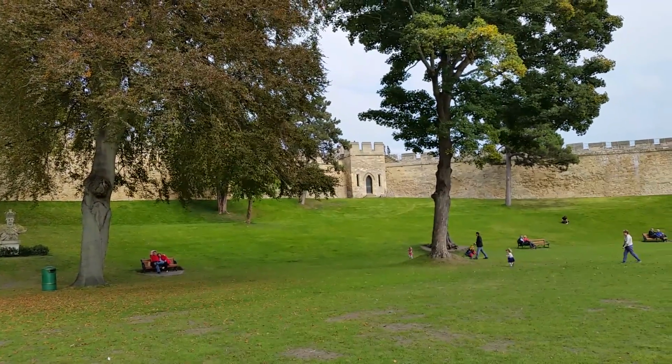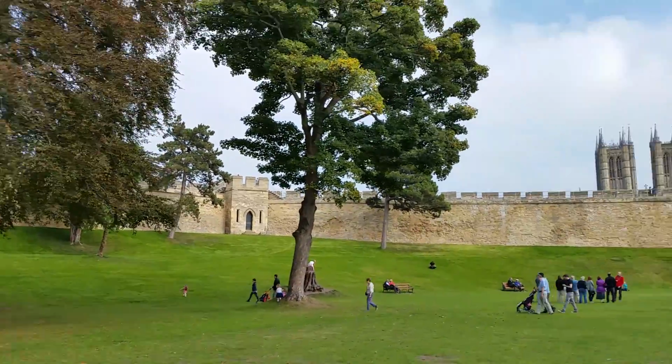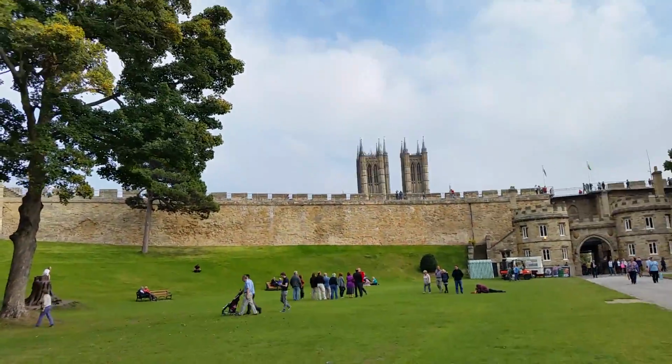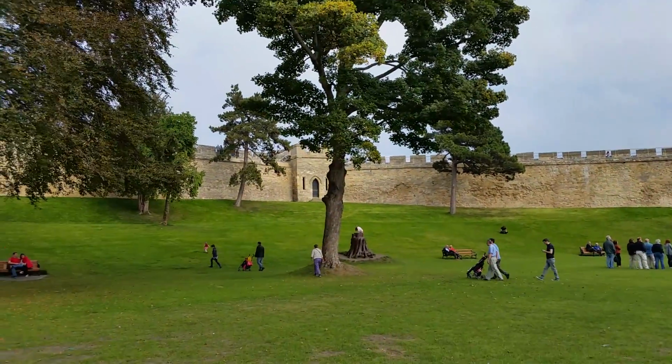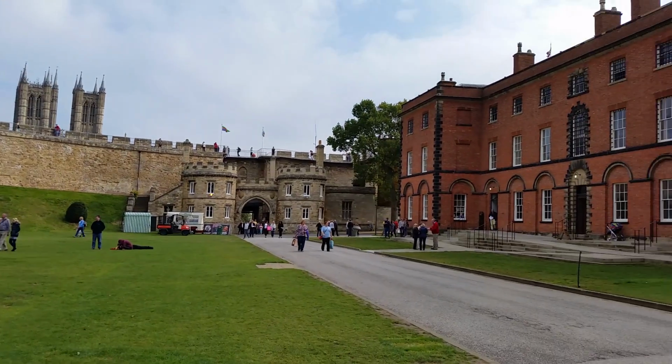Up here, this tower there, they used to do hangings, and people would gather outside, 5,000 to 15,000 people, to watch the hangings, and the local shop owners would rent out rooms so people could see the hangings.